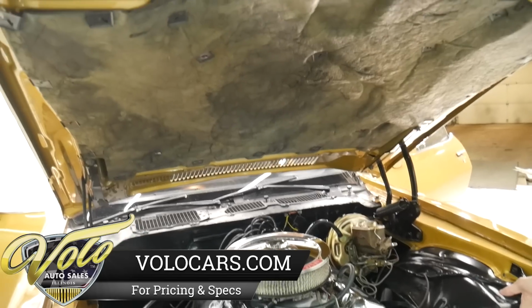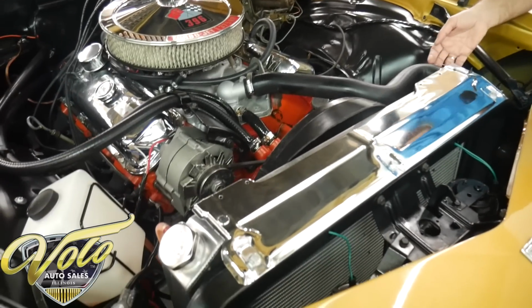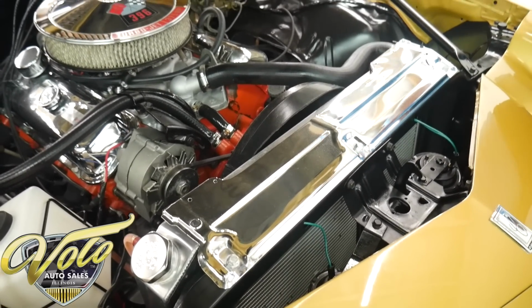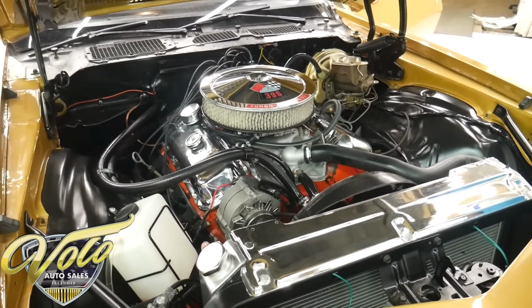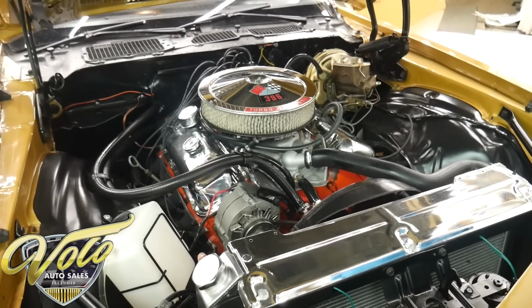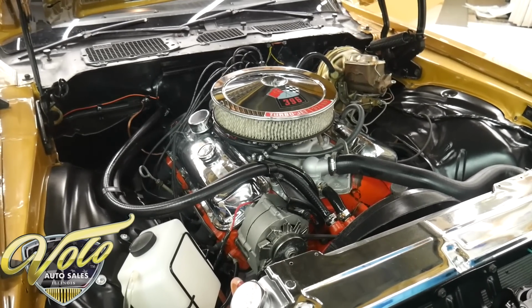It does have an aftermarket radiator, big aluminum radiator to keep it cool. It does have a clutch fan, the right shroud, the horns are hooked up, all new wiring harness, everything's painted nice and smooth and clean and fresh in here. So it's a show quality motor compartment. And from what I found in my hours of research, it's a very authentic car.